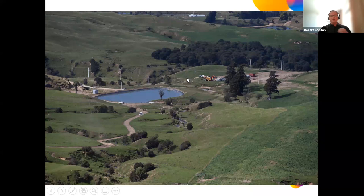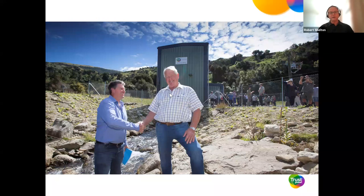Key for this scheme was the people and the relationships. Who you see there is Chris Pask. So his was the land of Toronui Station at the time. And Mark Prater is the general manager of MAP Projects, who are the main civil contractors for the intakes, penstocks, pond, and the powerhouses. So they had a great relationship and worked very, very well together.